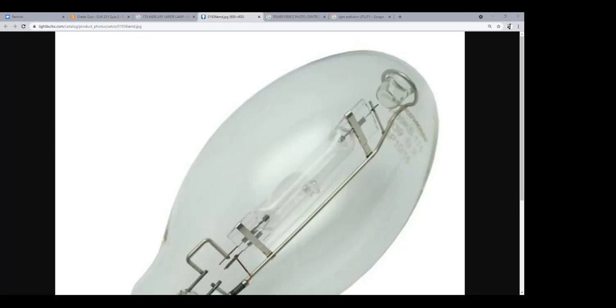Sure, but it won't be as bright. It won't burn. No, they're different. These ballasts are made in these lights for specific bulb types. Mercury vapor works in a mercury vapor fixture, high pressure in high pressure, low pressure in low pressure. They are not interchangeable for their fixtures.